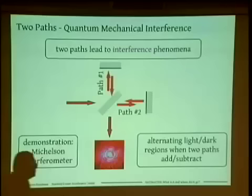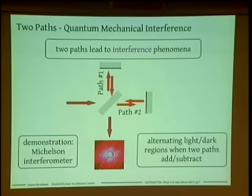But let me turn on the projector. And then I'm going to turn on a little bit of the light. And we'll turn the laser off. Okay. So that's our analog of this process of interference. There are other examples of interference.